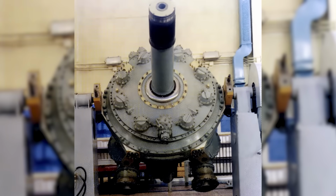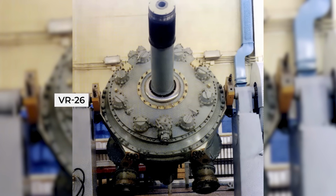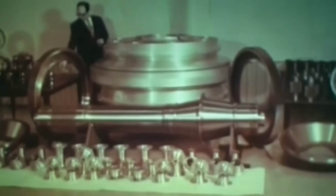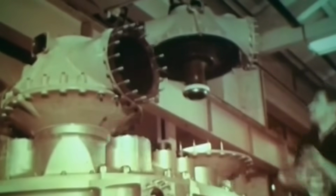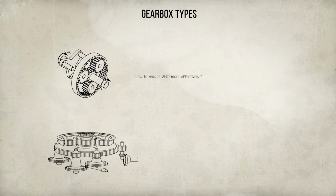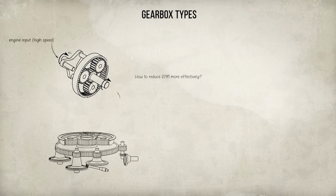The Mil Bureau had to design a new gearbox under the designation VR-26, which was unique to this helicopter and worked as a split torque gearbox. And this was another amazing piece of engineering that enabled the Mi-26 to become the best in its class. So how exactly does a split torque gearbox make the difference? Well, to put it simply, in a gearbox, it's all about reducing the number of RPMs, or rotations per minute, from the engine input to the rotor output.